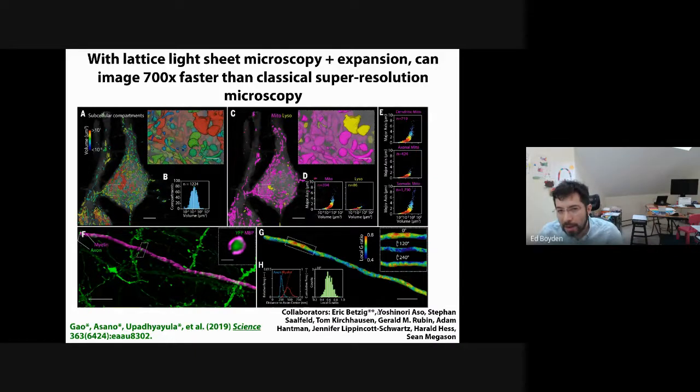And if you expand, you can use a clever trick called light sheet imaging. Shine light from one angle and take a picture from a different angle. And what we found working with Eric is that if you do this, you can go orders of magnitude faster than the nearest competing nanoscale imaging method. So in this paper in 2019, spearheaded by Rei Gao, Sho Asano, and Gokul Upadhyayula, we showed that we could go almost 1,000 times faster than the nearest competition. And now we think we can see a path to maybe getting to, who knows, tens of thousands of times faster, maybe even 100,000 times faster than classical nanoscale resolution imaging methods.